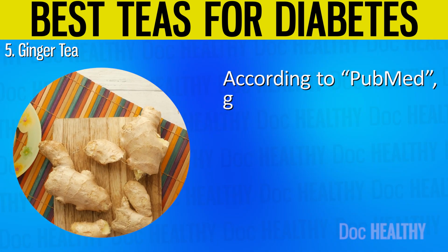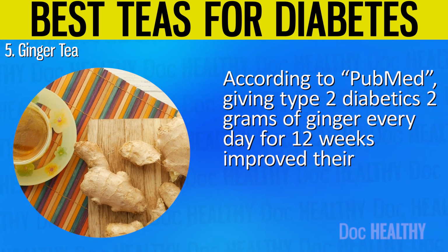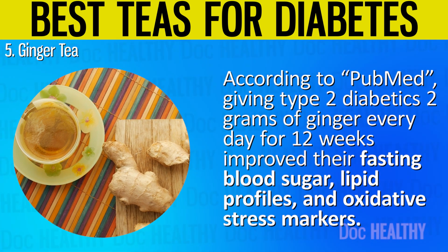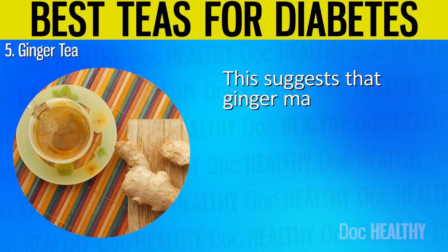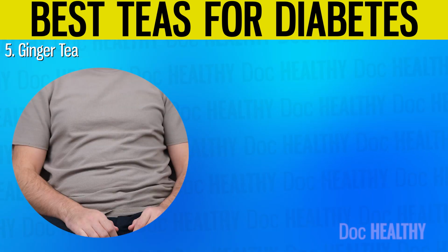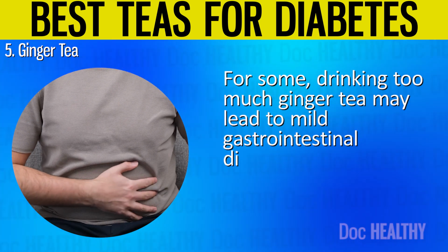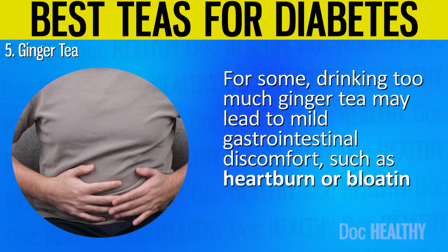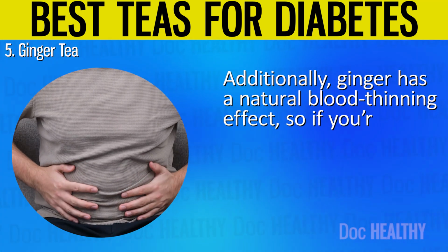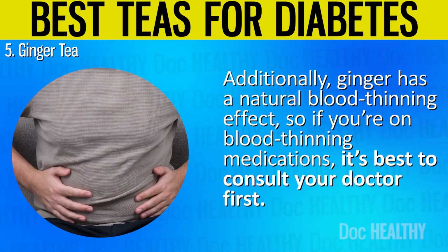According to PubMed, giving type 2 diabetics 2 grams of ginger every day for 12 weeks improved their fasting blood sugar, lipid profiles, and oxidative stress markers. This suggests that ginger may help reduce diabetes complications. For some, drinking too much ginger tea may lead to mild gastrointestinal discomfort, such as heartburn or bloating. Additionally, ginger has a natural blood-thinning effect, so if you're on blood-thinning medications, it's best to consult your doctor first.